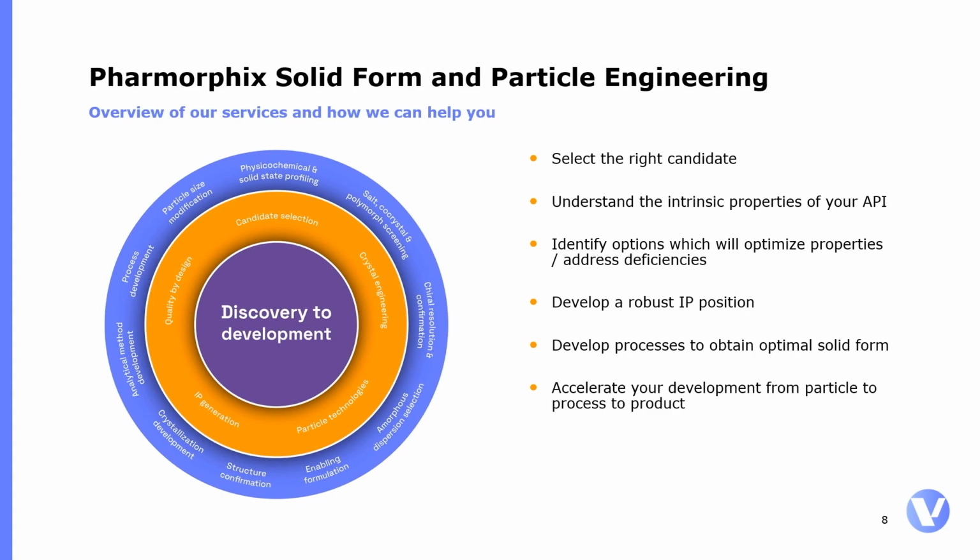I'm going to give you an overview on how we are helping our customers. We are looking to enhance the performance of pharmaceuticals through a number of support routes. It could be by physchem analysis, screening and selection of the best solid form, through a selection of a scale-up and crystallization development. We also provide early formulation and analytical development. That can give you access to a robust IP position, and we are here to accelerate your development from particle to process to product.